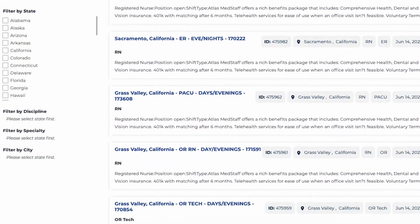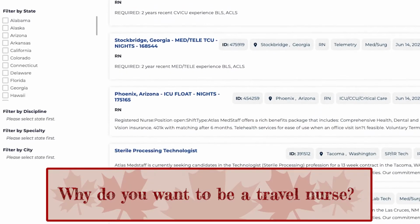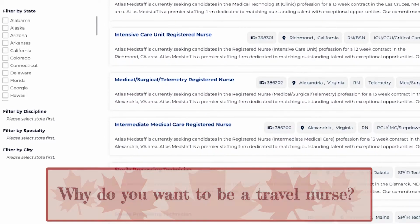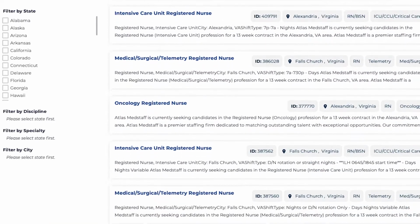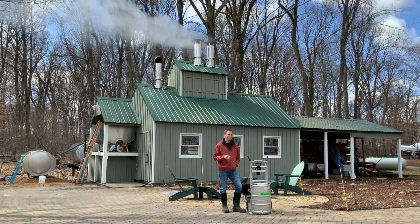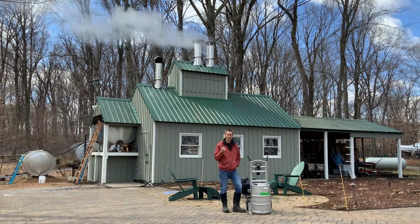You put that together, then you start talking about what the jobs are. What do you want to do? Why do you want to become a travel nurse? What's important to you? Are there locations you want to go to? Are there hospitals you want to work at? If you go to a place because you want to have a good time, you want to see new stuff, you will always be satisfied with your decision in travel nursing.